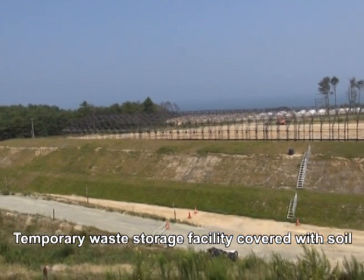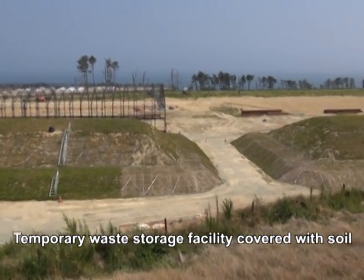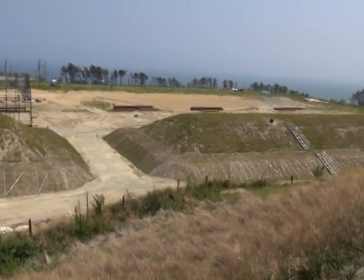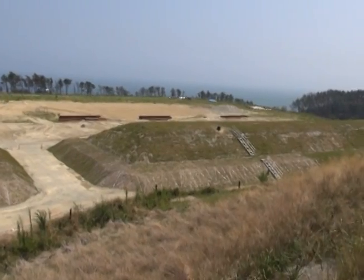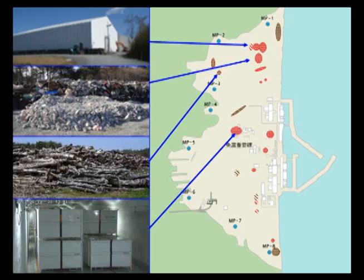Under the mound is a temporary waste storage facility to store debris with relatively low-level surface radiation. The facility is covered with soil to lower the radiation levels at the site boundary. The debris gathered from the site and the upper part of the reactor buildings is sorted by surface radiation level and type of material and then stored at the site. The storage area is either covered by a building or by soil, depending on its radiation level.